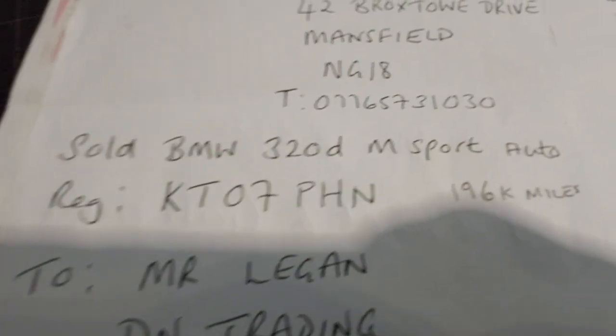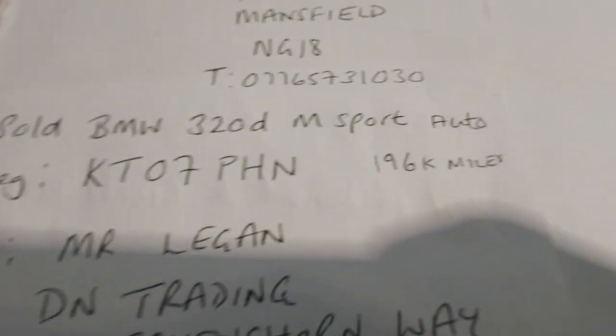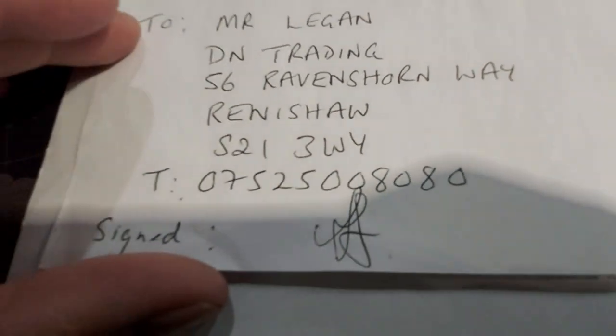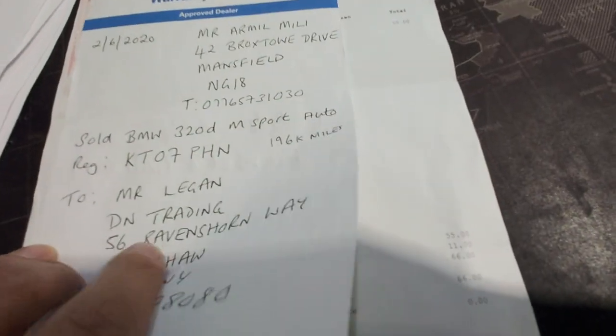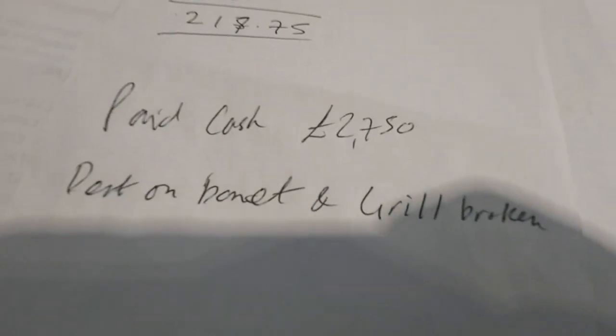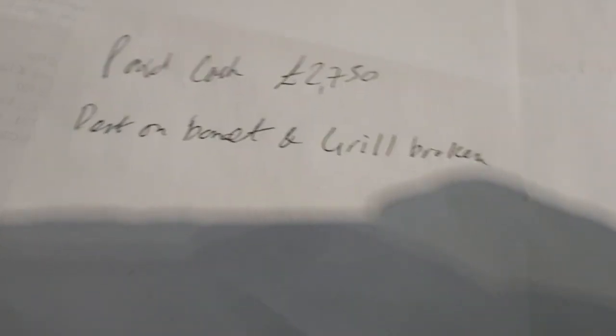It was this vehicle, sold this. That's the mileage. That's me there, Legan. DM Trading, that's my phone number, signed. So he sold me that then. That was for the police, in case I got stopped going home. I paid $2,750 for it. A dent on the bonnet and grille, broken. So I had to have all that repaired.